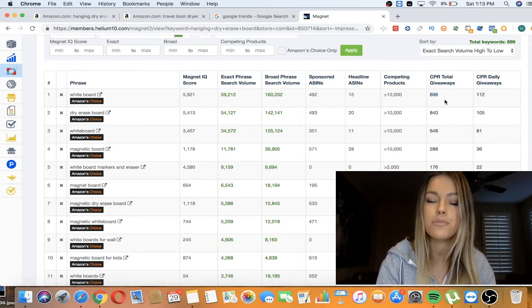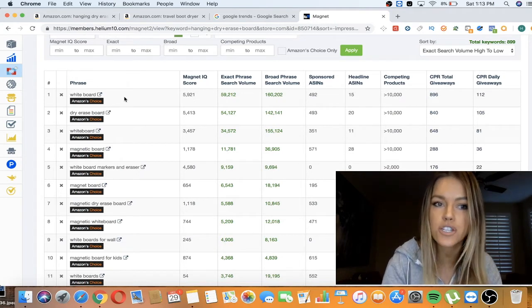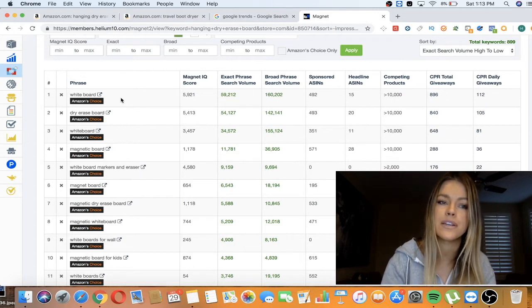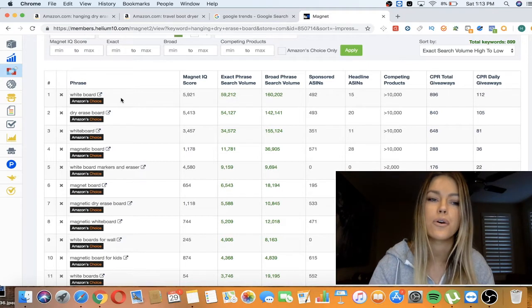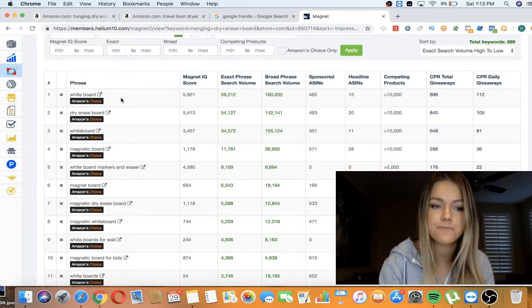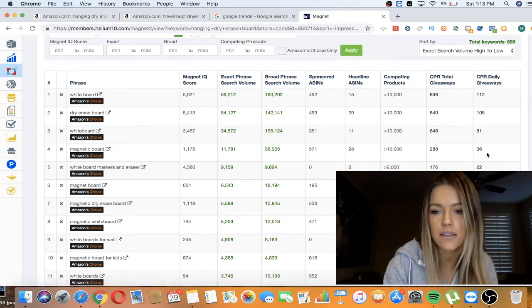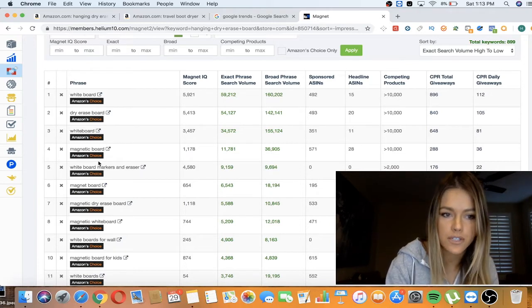You guys will have to give out pretty much 900 units of whiteboards to even rank yourself to the first page, which in that case is such a broad term that you're basically going to be competing with high sellers from Staples and Home Depot and whatever else, with hundreds and thousands of reviews. But if you rank for lower words like magnetic board, that's still a little high, 36 reviews, but I'm sure the market is quite different for this one.